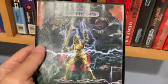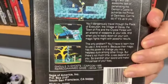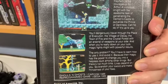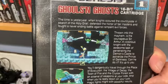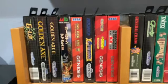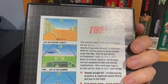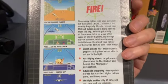Ghosts and Ghouls. What else can be said about Ghosts and Ghouls? It's one of the best. And depending on who you ask, depending on how much you play, this could be really hard or not hard. But it's a must-have. Okay. G-Lock, another Afterburner 2 wannabe. It's okay. It's not as fun as the original one.